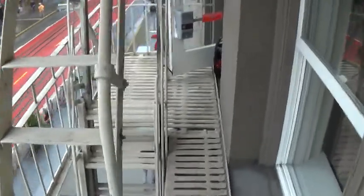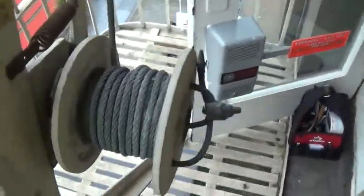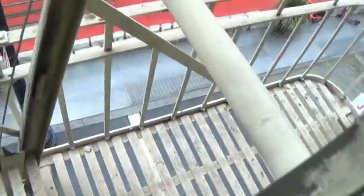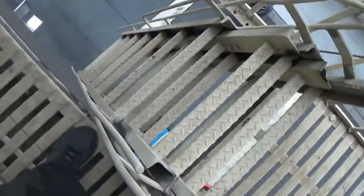Again, this is the ladder that needs servicing. It doesn't appear to be in such bad shape, and the cable looks good. But I don't see any service sticker on here, so we can have someone come out and take a look at it, and you can see everything looks pretty good.